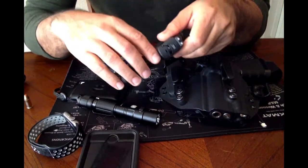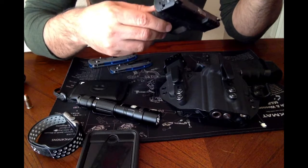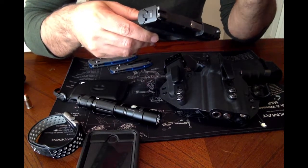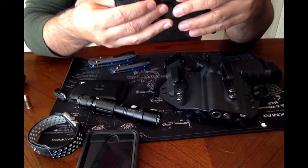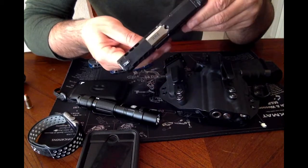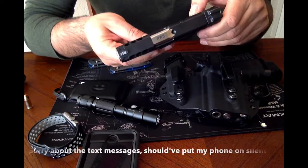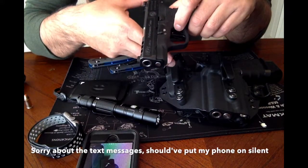And of course, Trijicon night sights for when I have it by my bedside, which I don't normally, but I have in the past when this was my primary and only. So it's a nice little gun. I know a lot of people like the Shield. There's a reason it's popular. I was surprised at how accurate this particular firearm was when I first shot it. I didn't expect it to be as good as it was.